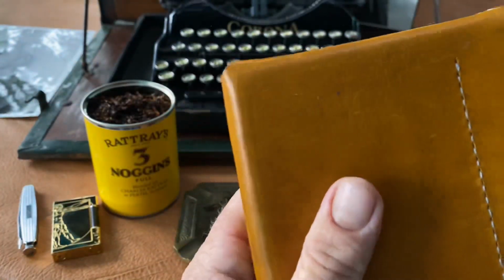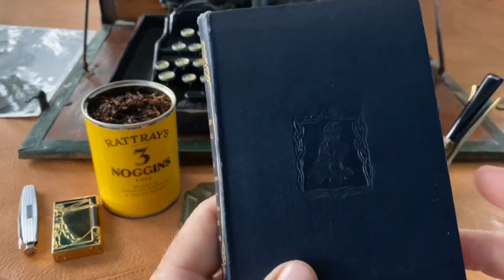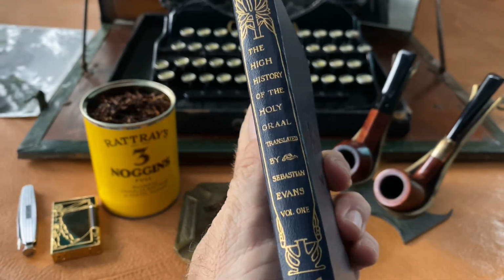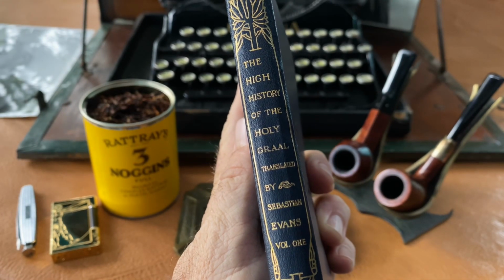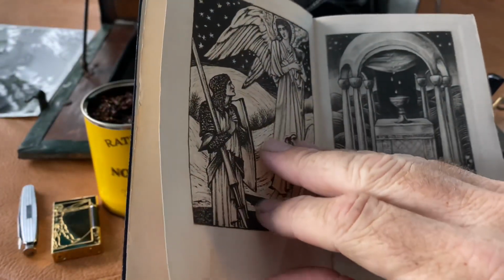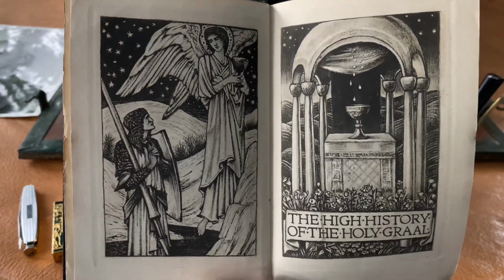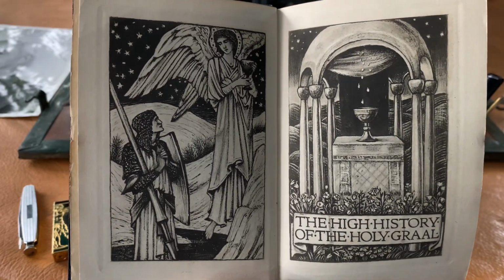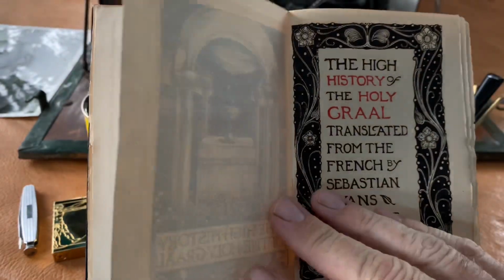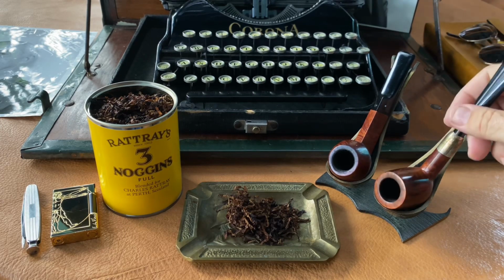I recently made this, got some books in here. Been reading this book, The High History of the Holy Grail. Inside it talks about the knight Percival. Sometimes, you can't help but feel like Percival, right? The fool that goes around having his adventure, not realizing whom the Grail serves. It's got some really beautiful artwork in there anyway.